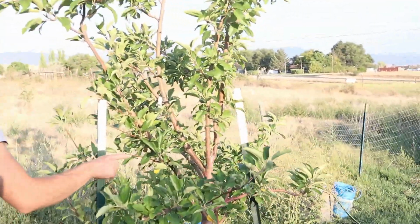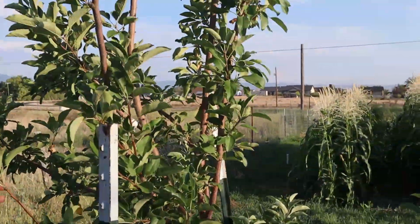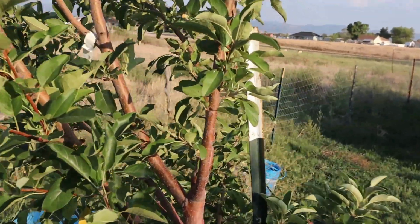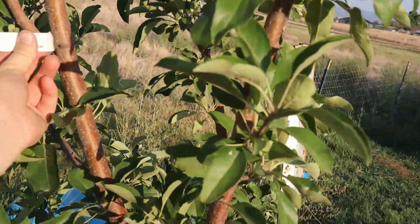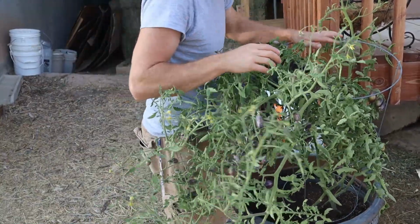And one last apple. Everything just keeps leafing out. They don't seem like they're too hurt by the water shortage. Yeah. Another Honeycrisp? Gala. Something else we almost forgot about was it's called the Brad's Atomic Grape.